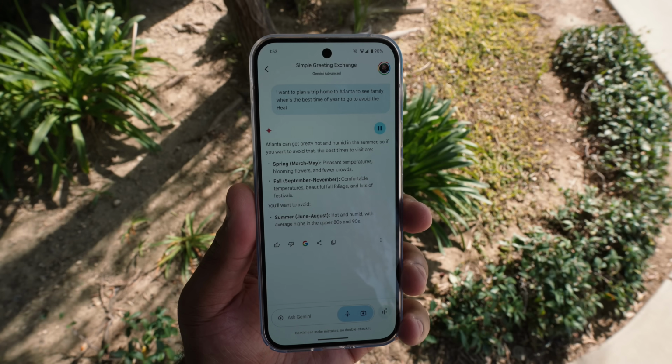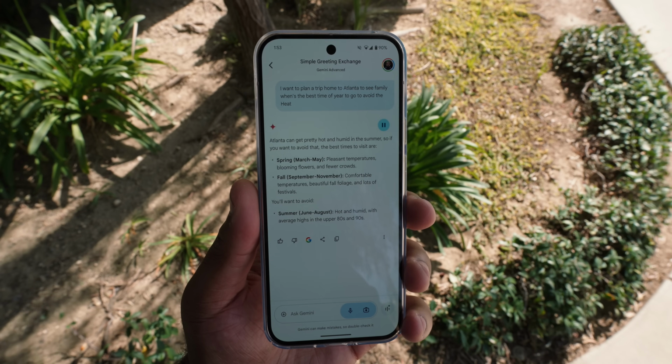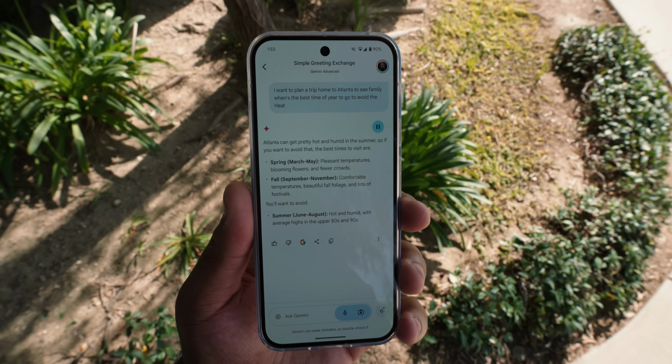Pleasant temperatures, blooming flowers, and fewer crowds. Fall, September to November. Comfortable temperatures, beautiful fall foliage, and lots of festivals.